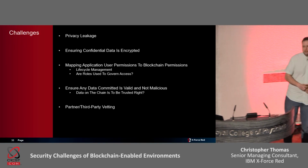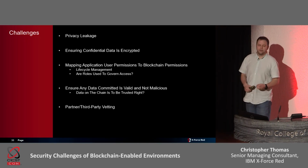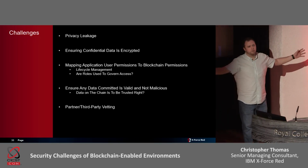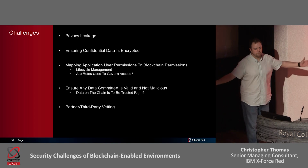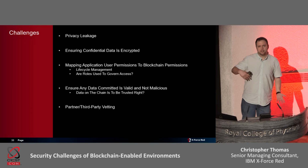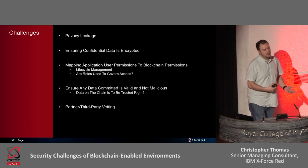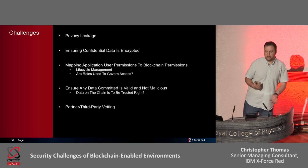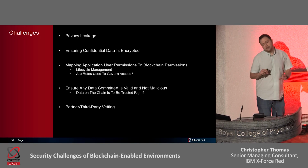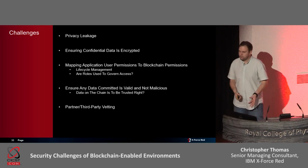So you need to try and get it right, or as right as you can, the first time. So what are some of the challenges with regards to data access and blockchain technology? The very first one, as I mentioned, is that data is shared between multiple organizations and parties, so you've got potential privacy leakage. If you're trying to store sensitive data on the chain, we've discussed things like zero-knowledge proofs and other things like that. You need to be able to secure data that's going on the chain, and how you do that is you ensure it's encrypted in some fashion.